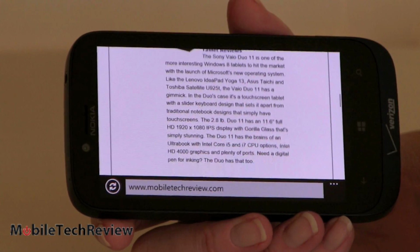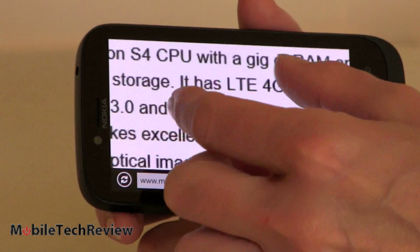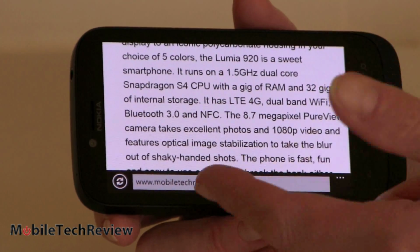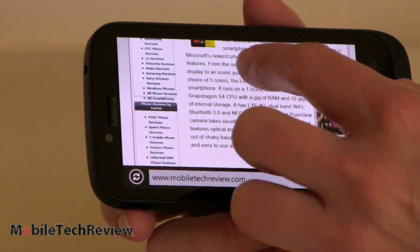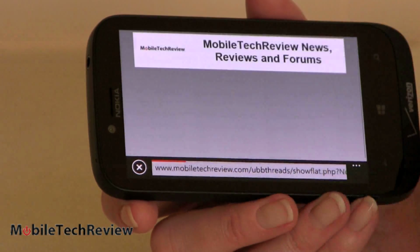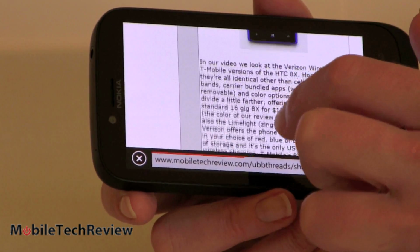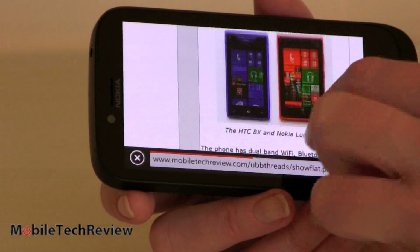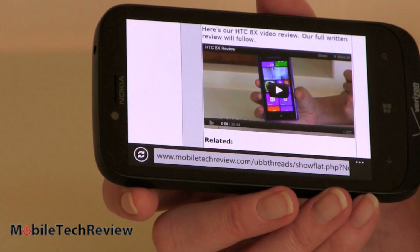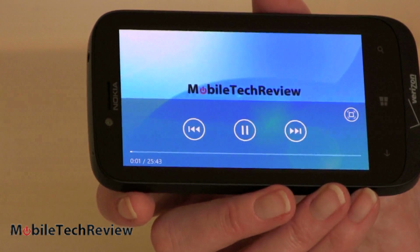We're looking at our own website right now, Mobile Tech Review, and desktop layout, handling it just fine. Pinch to zooming. We also have tapping to fit any block of text inside the screen dimensions conveniently. And we'll check out how well this handles video playback, and we'll look at our 8X video review. And it automatically full screens just like you would want it to do.